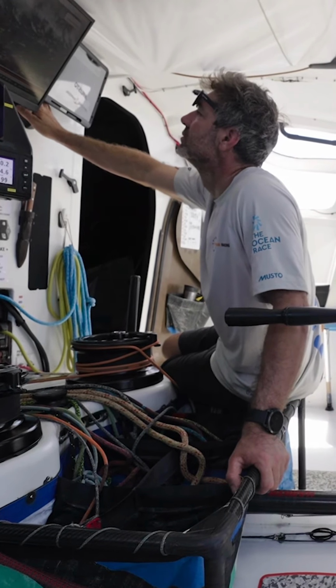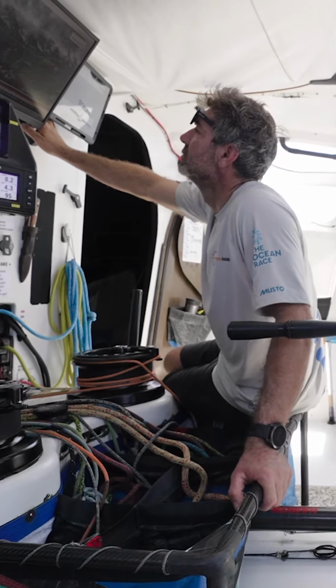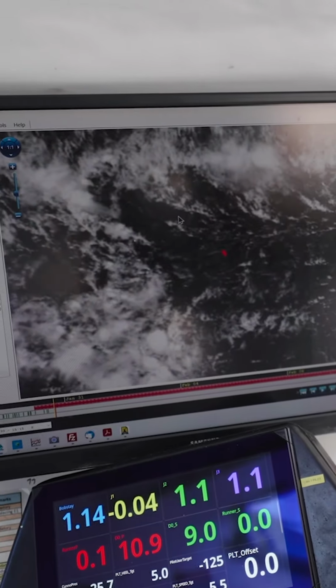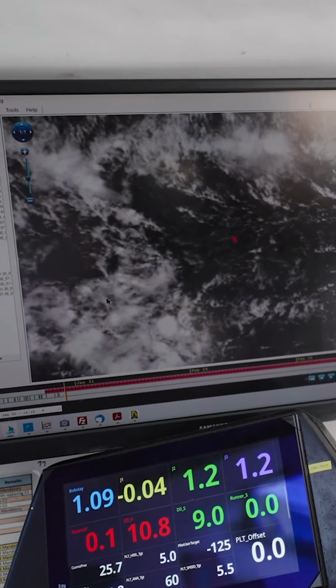The air runs together and then it tends to go up. Because it's an area of low pressure, there's a lot of convective energy, and everything goes up, and it leaves very, very little wind at the surface. So here we are, going slow through a big gap.